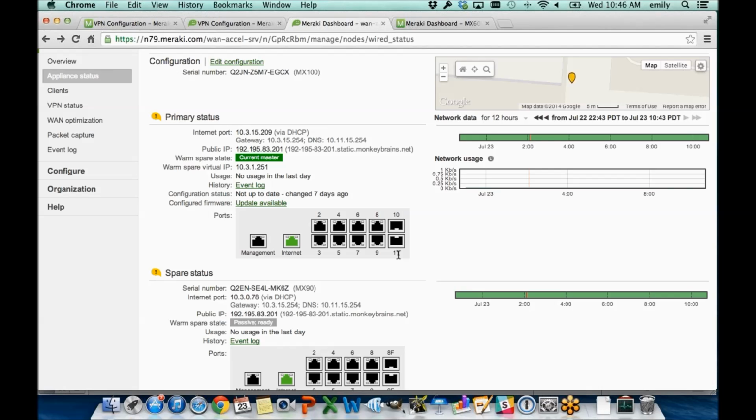We had a question on whether or not we support connections to Azure or Amazon AWS over VPN. The answer is yes, you can contact support for that functionality if you need it. We also had a question whether or not you could aggregate more than two WAN uplinks. The answer is no, not at this time, but we're not going to rule that out in the long term. For now, MXs only support dual WAN uplinks.